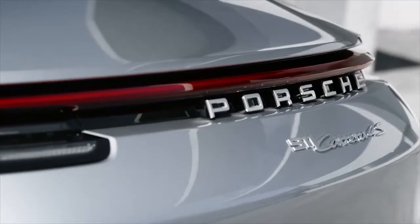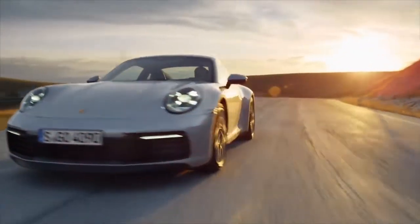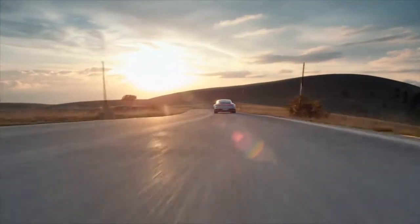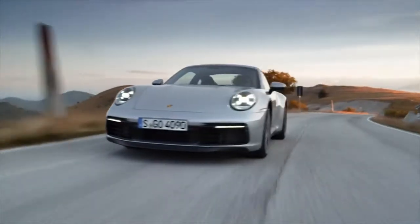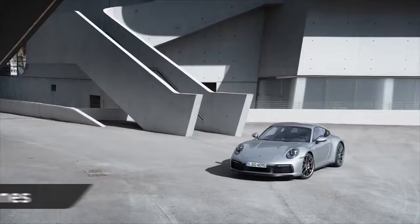But not all the 992's numbers are good. The new car weighs 1,565 kilos. That's 55 kilograms more than the old one. In fact, this has to be the only way that the new 992 doesn't improve over the 991.